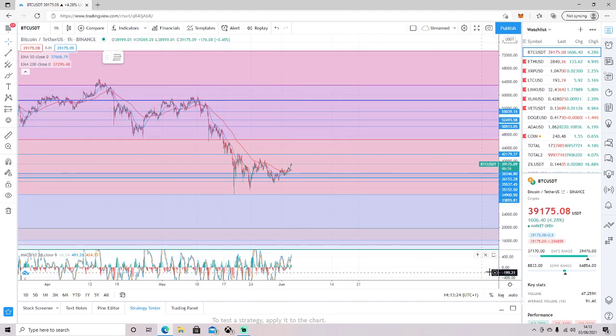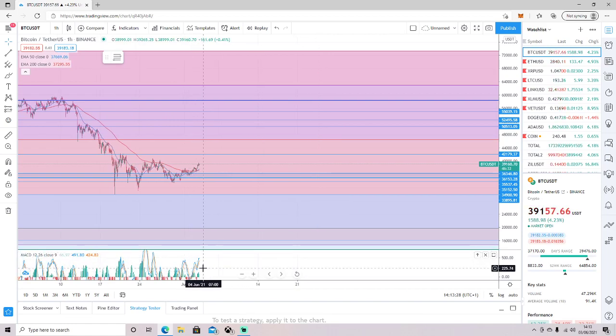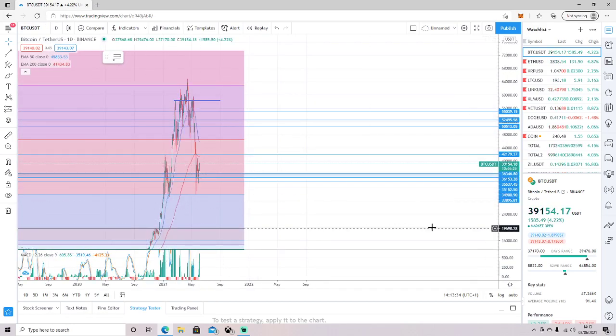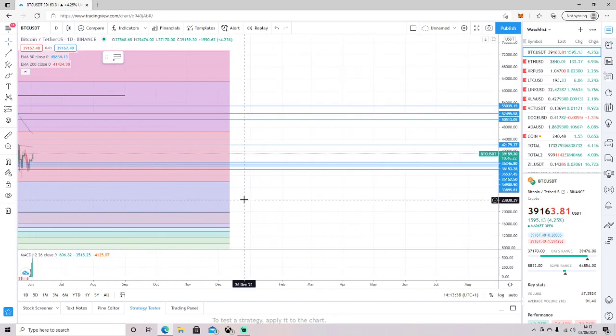I think that's a definite possibility that could happen there. We're also still bullish on the MACDs here, so I would be looking at a buy order today if I was going to be placing something like a day trade. So let's have a look on the daily at Bitcoin.